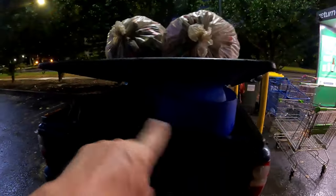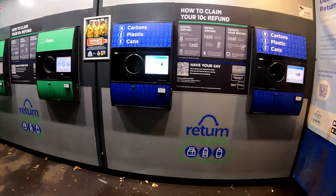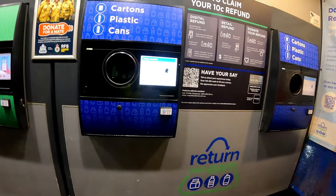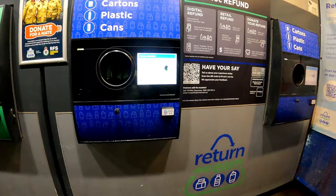We've emptied all the totes out of glass. Because it's been raining, these two machines got wet on the sensor, so they come up as a fault saying please remove content or clean chamber. Can't help that. It's just the way it is. So to be continued tomorrow morning.